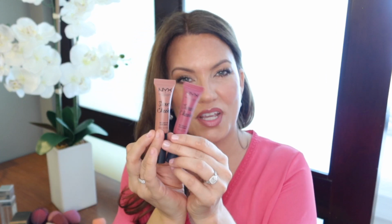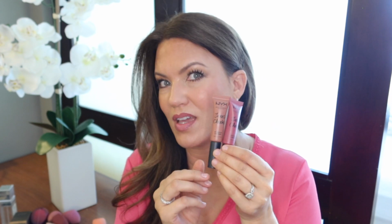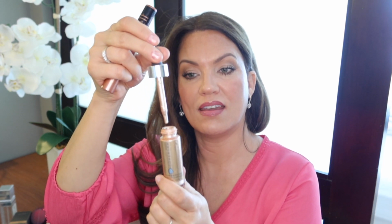These are the other two shades of the Sweet Cheeks liquid blush that I have. These are a mattifying blush. These are really pretty, but again, I don't feel like their staying power is as good as the Rare Beauty ones. This is the full size of that Cover FX highlighter that I was telling you about in the shade Moonlight, and there's still probably this much left in here, and I've had this for a very long time, so for the money, this is a great value, and it is my all-time favorite highlighter ever.